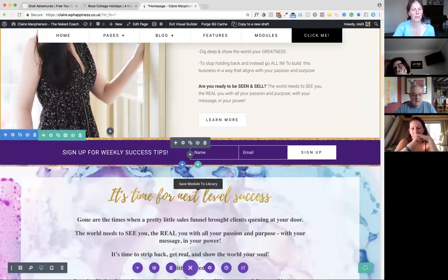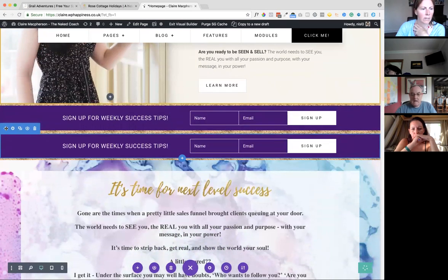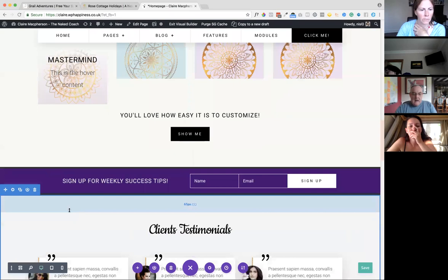Ah, okay, because you probably copied the row rather than the whole section. So if we duplicate the section, then we can place it anywhere we like. So let's pull it down. Let's just say you want it there, for example. Then that's it.